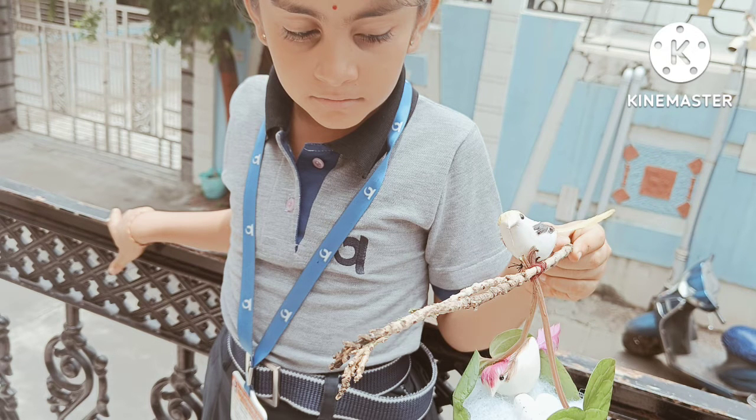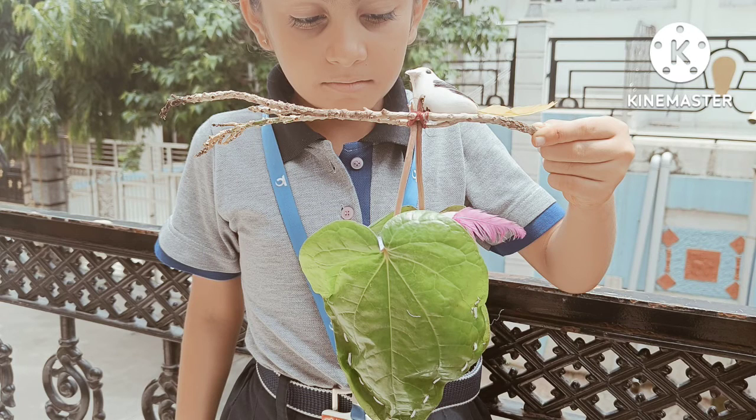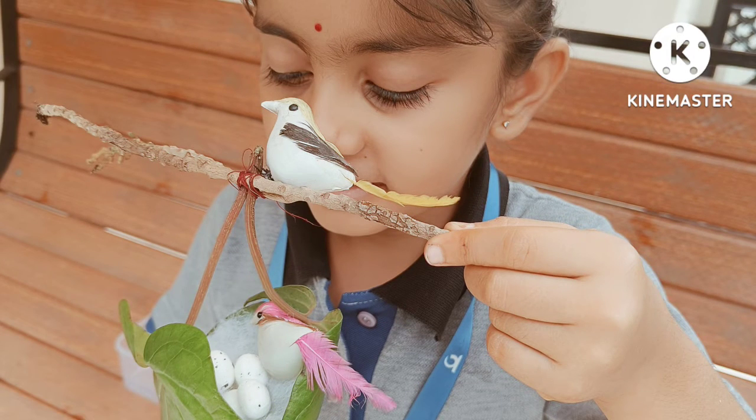Then after we decorated this nest, we took two sparrows and some eggs. Then I put a sparrow in the nest and the other on the twig. My project is ready.